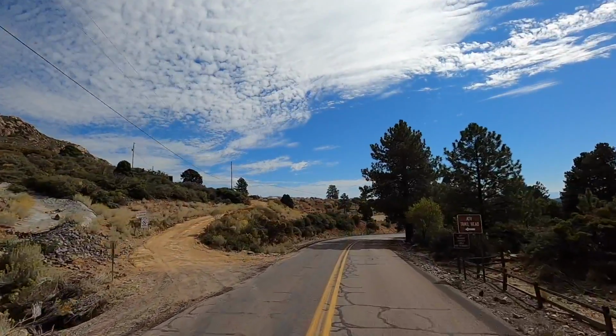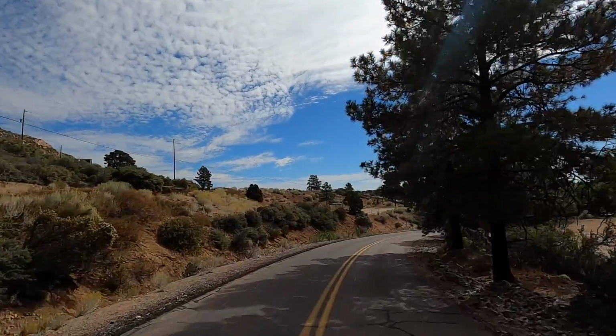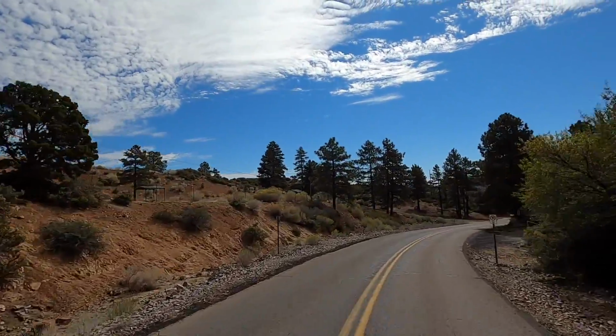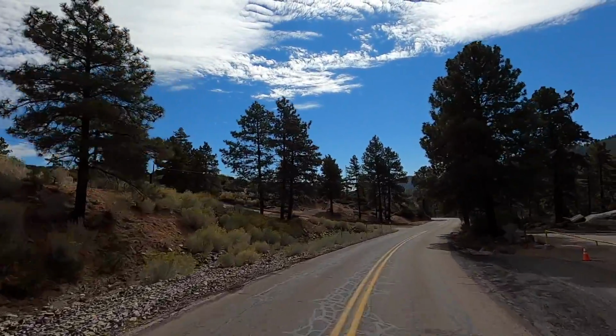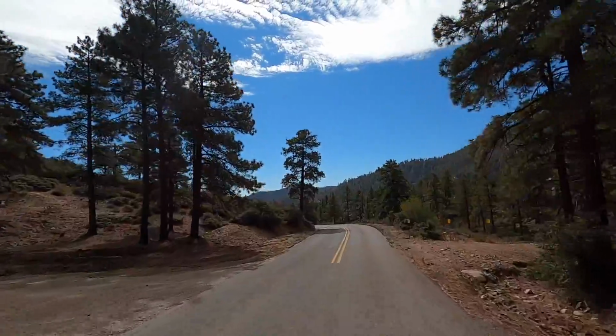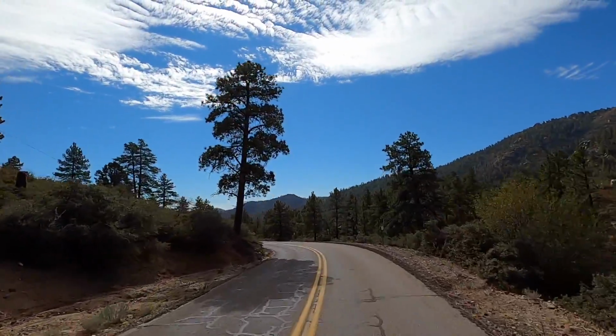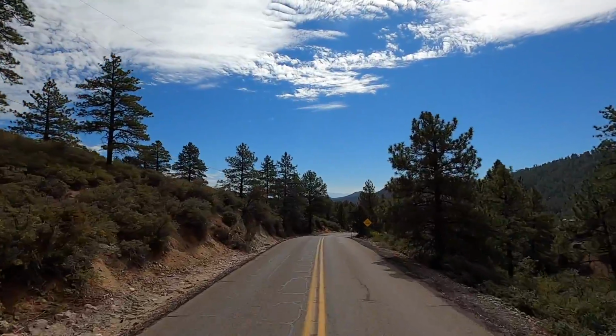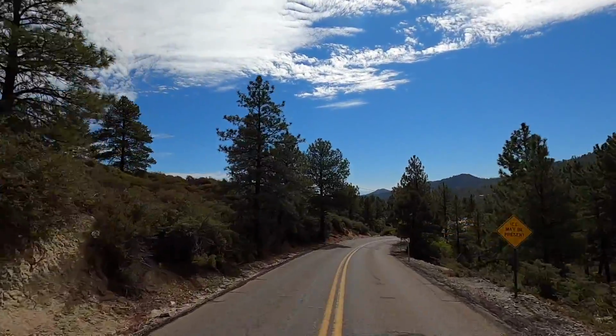Now up here you can definitely get snow. You can definitely see the old white stuff. So just keep that in mind. But I would definitely come up here and stay again. I think the only drawback to it, it was a little pricey to stay up here. Once again, it's a county park, not state.